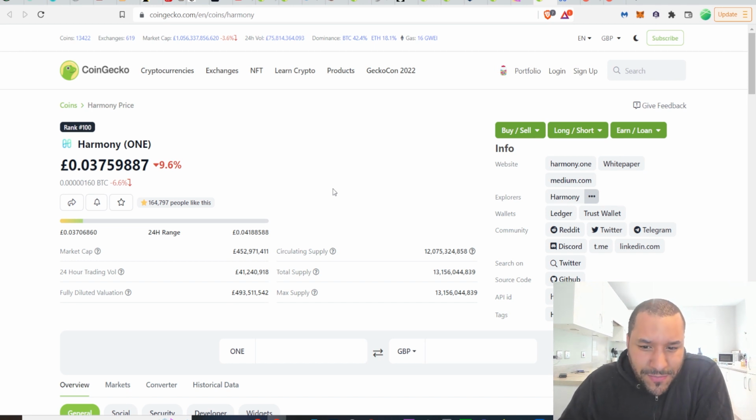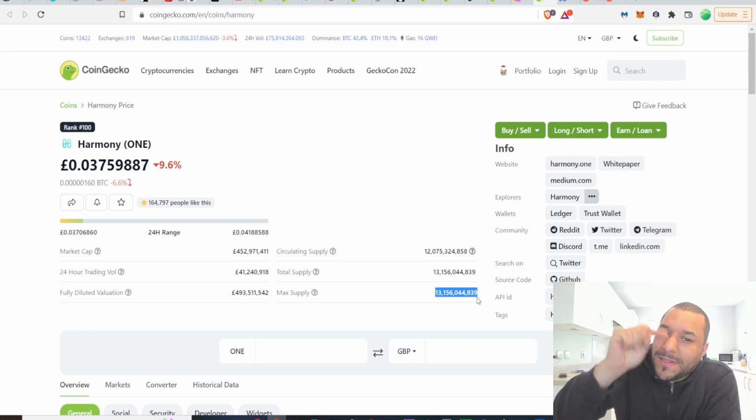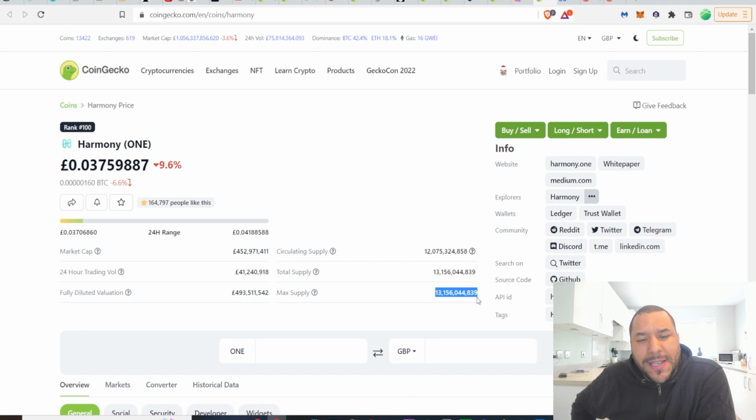Guys, this isn't financial advice. I'm just trying to show you the opportunities right now. It has 13 billion in supply, 7 times less the supply of XRP. So again, when XRP with 100 billion in supply can go to $3.84, I have to believe something with 7 times less the supply can go 7 times more the price. 13 quid, $15. I don't know, is that right? Yeah. $12 to $15. It should technically go there if it performs well. So let's see if Harmony can really keep building.